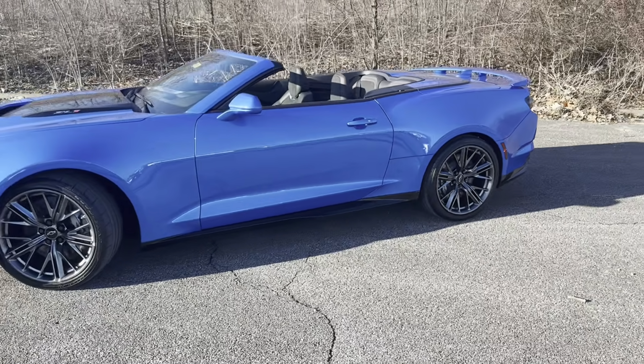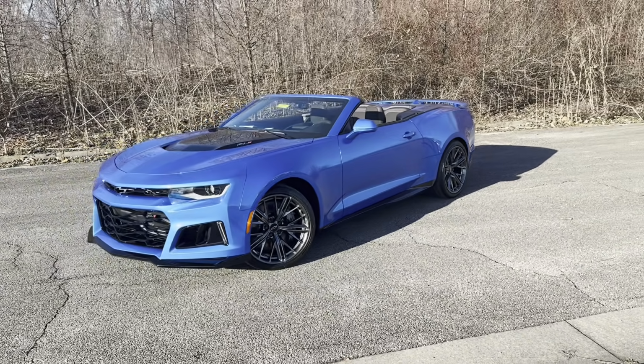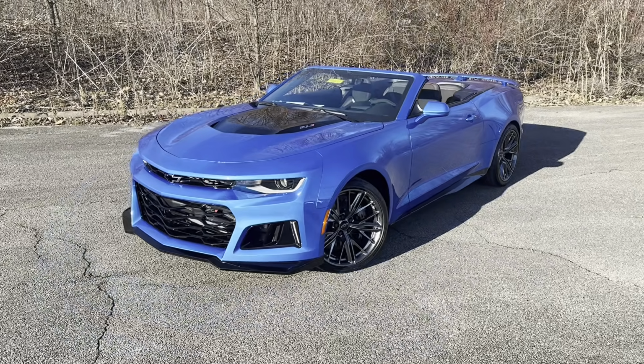It's an absolutely beautiful car. I personally love it with the top down. I think it looks sweet, even though in Ohio you can only do that for a portion of the year. But yeah, let's dig into the inside a little bit more on this guy.